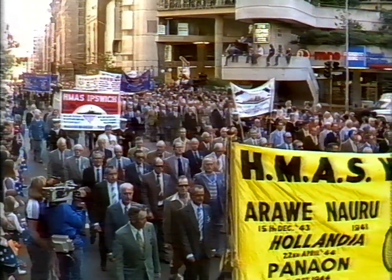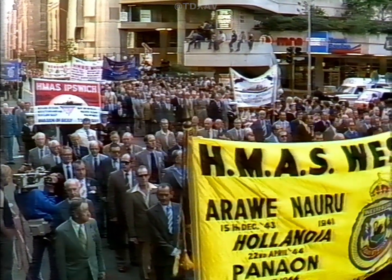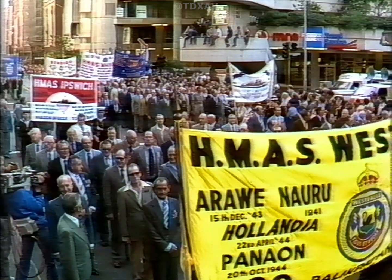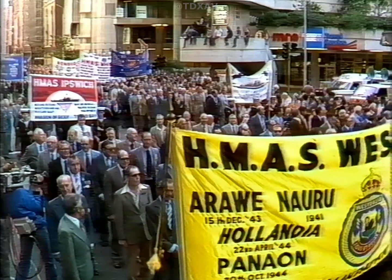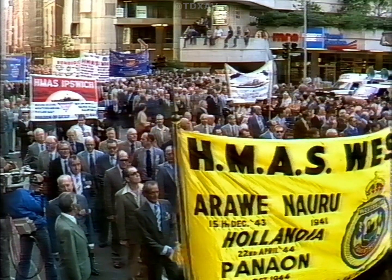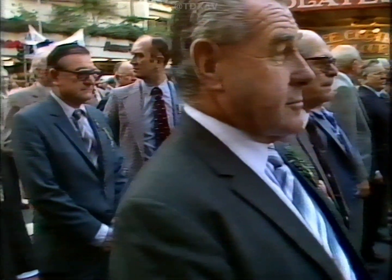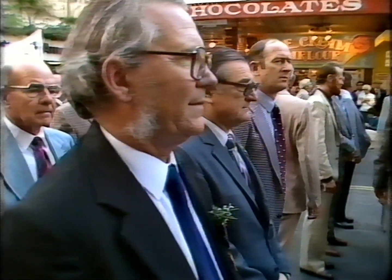Now we've got the armed merchant cruisers, the Manora, Canimbla. And I don't think we can... Yes, there it is. It's the HMS Westralia. Now, in the early years, of course, Westralia was in the eastern waters and helped evacuate the women and children from Nauru and Ocean Island. It then came very close to the army in a landing ship, an LSI, landing ship infantry.